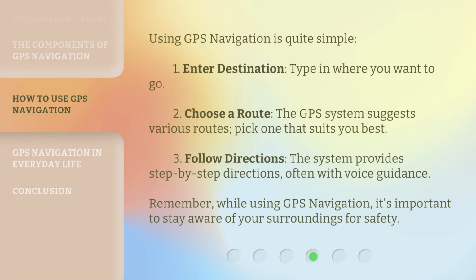Using GPS navigation is quite simple. 1. Enter destination. Type in where you want to go. 2. Choose a route. The GPS system suggests various routes. Pick one that suits you best. 3. Follow directions. The system provides step-by-step directions, often with voice guidance. Remember, while using GPS navigation, it's important to stay aware of your surroundings for safety.